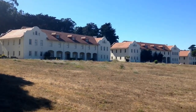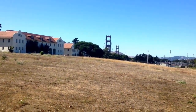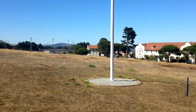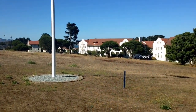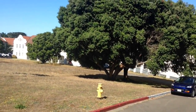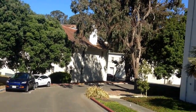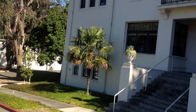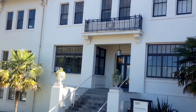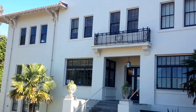We're now in Fort Winfield Scott, which is considered a base within a base. There's the Golden Gate Bridge looking north out to the Marin Headlands and Tiburon. And these are the officers' offices where they all worked when the Presidio was the most important military base of the Pacific. And this is the building where the general worked, the highest ranking officer on the West Coast.